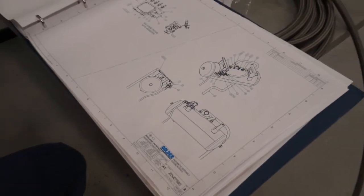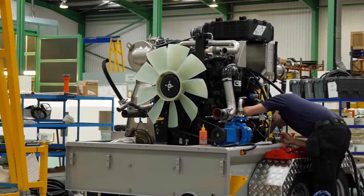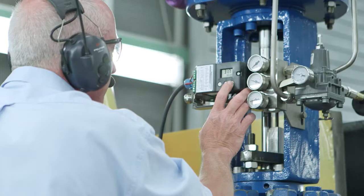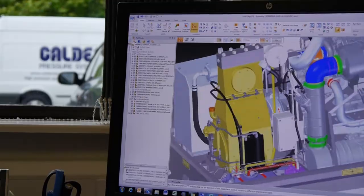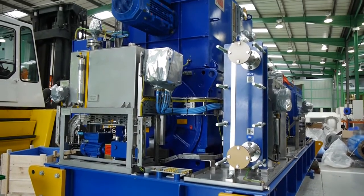It's going to come in, they're going to be able to bolt it together and it's done. They're not going to have to take it into our fabrication bay and make any changes to it. Before we adopted Solid Edge as our design platform, we incurred significant time and material waste due to unforeseen clashes and other issues we had during the build. Solid Edge has virtually eliminated both, contributing to Calder's ability to deliver on time, within budget, and to exceed our customers' expectations.